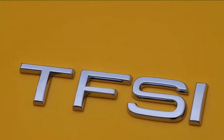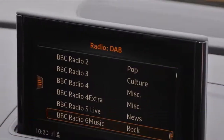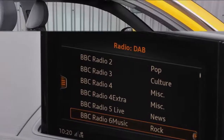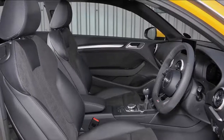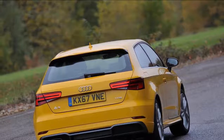This A3 marks the point where Audi chose to democratize its brand values and bring them to a wider audience than ever before, a strategy of which only good can come in the long term. There are 7 trim levels available with the 3-door A3, starting with the SE and going all the way up to S3 Black Edition.